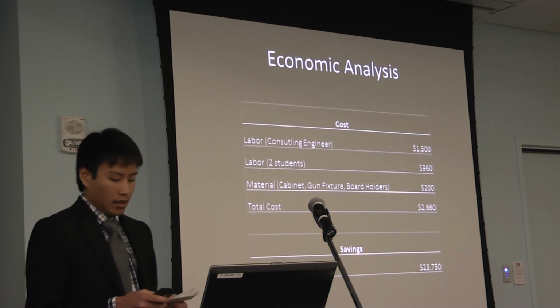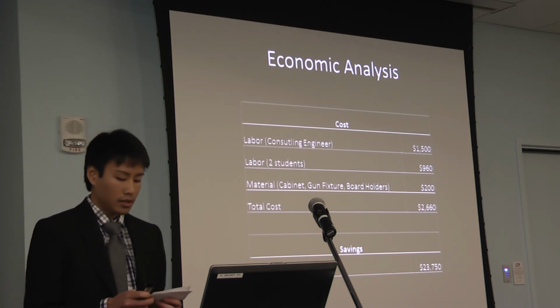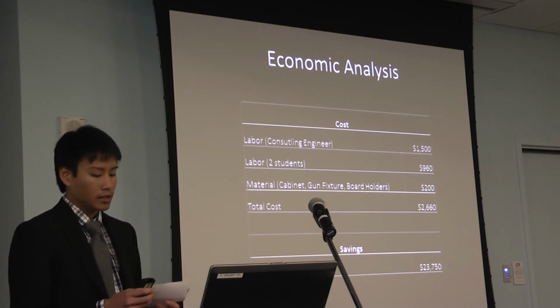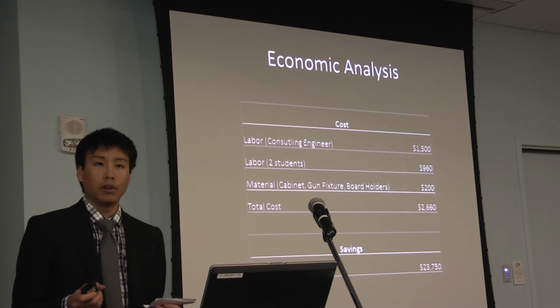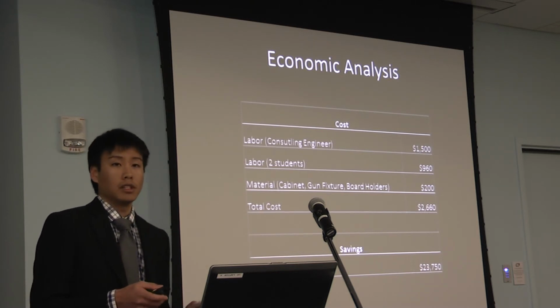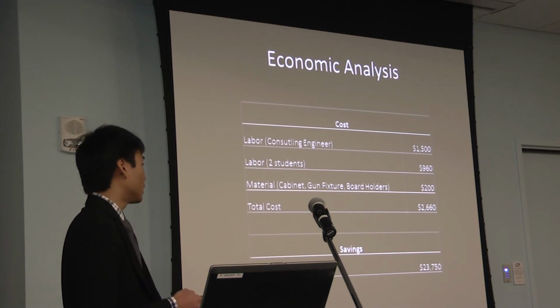The labor paid to 2 students with a pay rate of $8 an hour with 60 hours work, which comes up to about $960. The material costs included with this would be a cabinet, a board holder made out of steel, and a gun fixture, which is estimated to be about $200, which brings our total cost to be around $2,660.